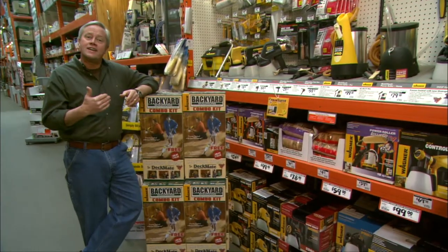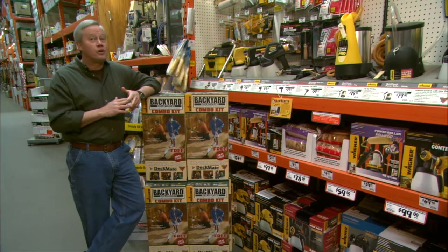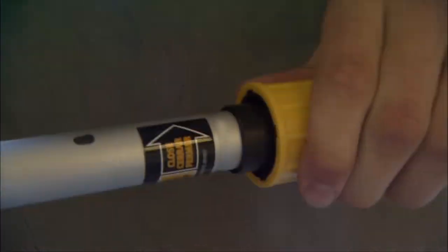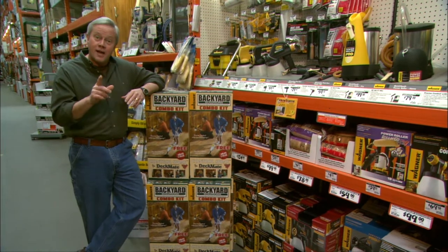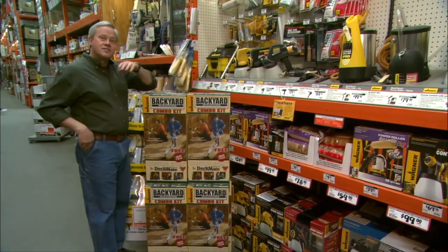You can use this applicator for everything from thin sealers to thicker stains because it has a flow control adjustment, and the aluminum pole means you don't have to work on your hands and knees all day long. You just pour the stain in the container, twist the control knob, and the stain goes directly onto the pad to coat the deck. Now, you can find Deck Mate by itself for around $20 or in a combo kit like this one for $50 to $70.